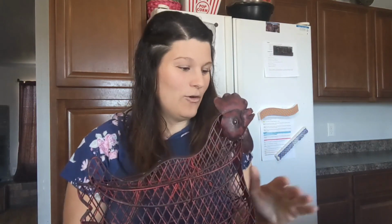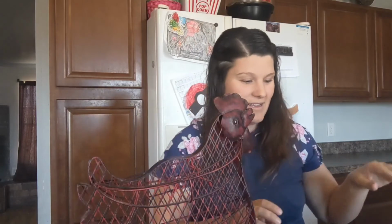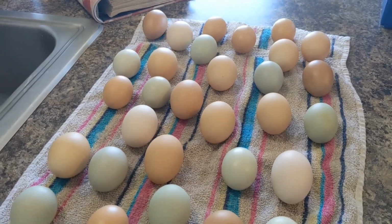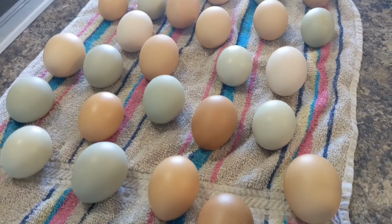I want to try it out, so I have a whole bunch of eggs here. I should just show you the eggs. All different colors and sizes. I'm super excited with how many eggs we've been getting. I actually meant to take some eggs to my mom, but I forgot. I had them in a basket here and I just kept forgetting to take them. She ended up buying some from the store.